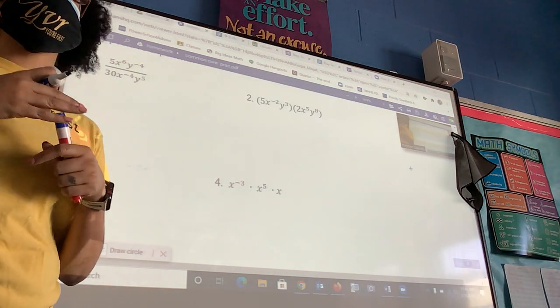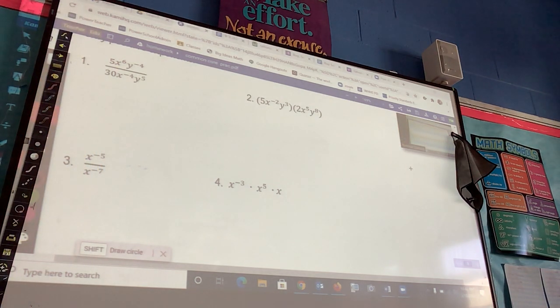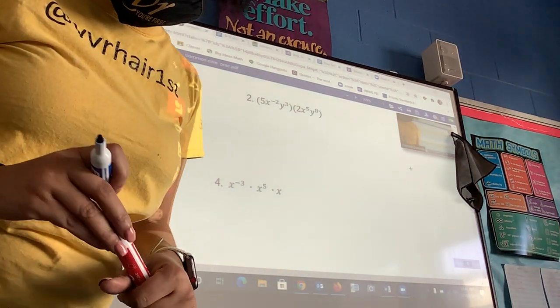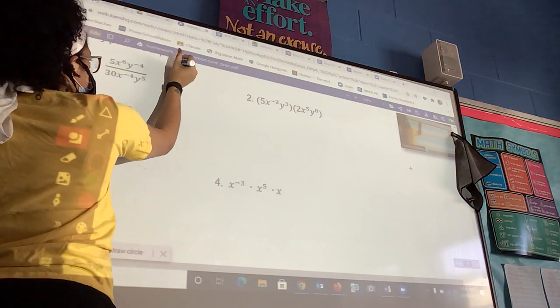So when your quizzes come up, yes. Yes, you can. What page is this? Page 5. Yep. So, rules of exponents.